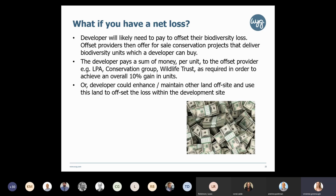So if you have net loss and you need to offset, there are a number of opportunities at the moment where a developer can offset the loss they have within the site by going to an offset provider. And these providers will sell conservation projects that deliver biodiversity units, which a developer can buy. This usually operates where the developer pays a sum of money per unit, for example. So if you had 20 units you needed to make up, there'll be a cost per unit. So they pay a sum of money to the offset provider, which could be a local planning authority, conservation group, or a wildlife trust, as required to achieve the 10% net gain in units.